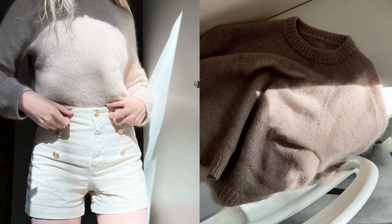Okay, so it may be July, but that is not going to stop me knitting jumpers. I knit jumpers all year round. It's fine, right? Like, you knit jumpers in the summer so they're ready to wear in the autumn and winter. This is the Senpai Sweater.